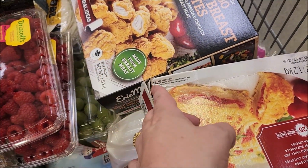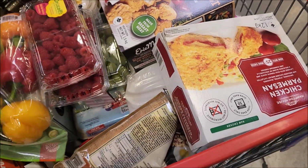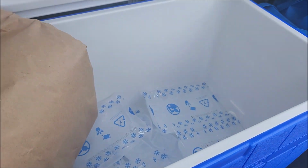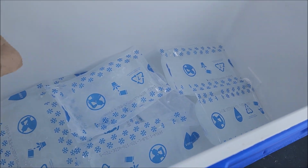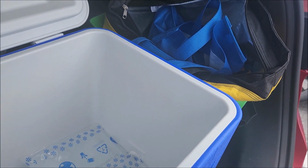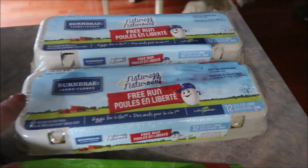I'll fill you in a little bit more on the other stuff when I get home, but I noticed that this box was broken, so I decided to switch it out, and now I gotta get the car loaded. They're all waiting for my parking spot. So I have the cooler with the ice packs from HelloFresh, and then also the stuff that they insulate it with. So I'm gonna get everything packed up, and here is the other stuff that you didn't see.